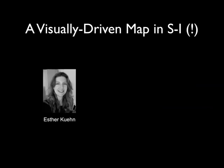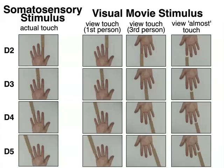And so last but not least, in the last 2 minutes, let's talk about an insane visually driven map in S1. So Esther Kuhn came to me in London wanting to do this experiment. I said, it's not going to work, but it involves a map, so I'm willing to try. And so the experiment was actually touch somebody in the dark with a little piece of sandpaper there, or have a person just view a first-person movie or maybe a third-person movie of somebody else getting touched.